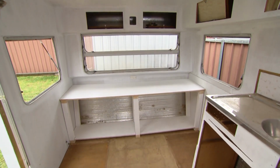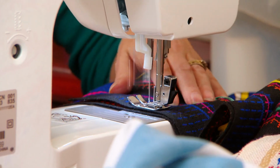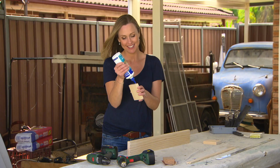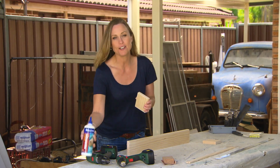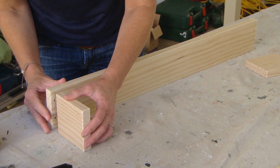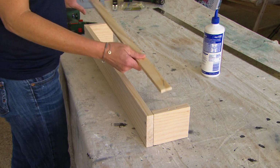While Adam's onto the storage and Jen's finishing off our sofa bed cushion covers, I've got to get started on a little shelving idea of my own. Open shelving offers so many great display options, and for Chelsea, I know she's going to really love decorating her caravan. So I'm making 4 very simple pine shelves with a bar across the front to stop things from slipping out.